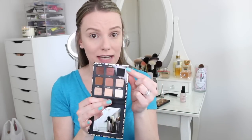I believe this is volume 2. It doesn't say on the package, but it is the reformulated or redesigned one where they added a matte black, which a lot of people like to use for liner. This one is the perfect all-in-one palette. I heard about this from Tiffany D., Makeup by Tiffany D. She was raving about it, so I decided to pick it up and I'm super, super glad I did.